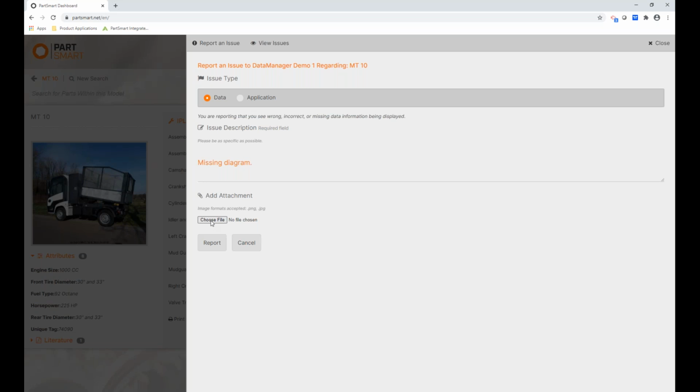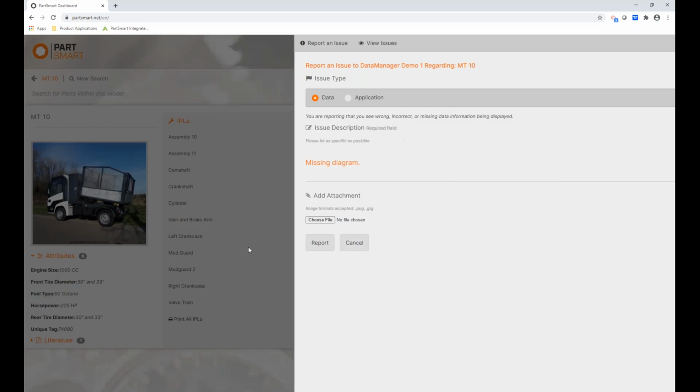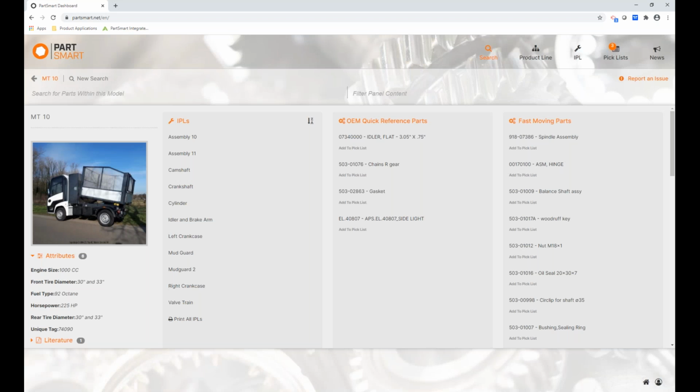And then if I wanted to, I could click on choose file to add an attachment, and then all I have to do is click on report, and then it'll submit that issue with my description and the catalog and model directly to the OEM so they can look at the issue and resolve it.